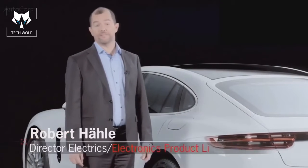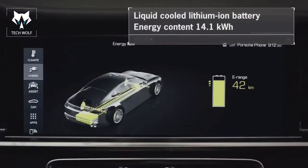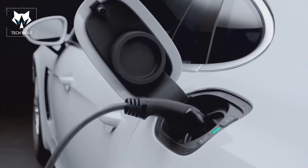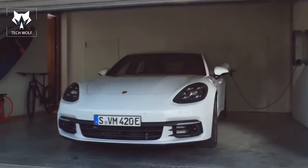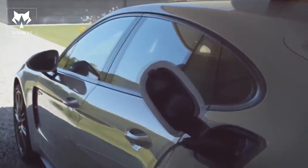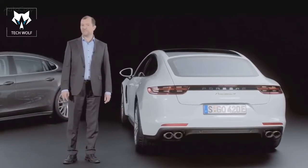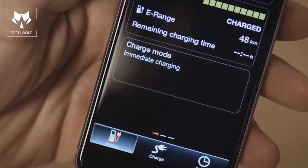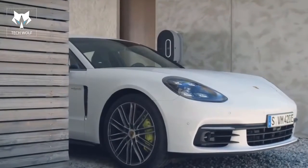As with its predecessor, the liquid-cooled lithium-ion battery is located in the rear underbody of the vehicle. We've increased the energy content from 9.4 kilowatt-hours to 14.1 kilowatt-hours. The battery is charged in around 5.8 hours with 10 amp via a 220-volt household socket, or in around 3.6 hours at 7.2 kilowatts using the optional onboard charger. The charging process, as well as the standard auxiliary air conditioning, can be adjusted very easily via the PCM, your smartphone with the app, or using an Apple Watch. In other words, it can be done from the comfort of your own home.